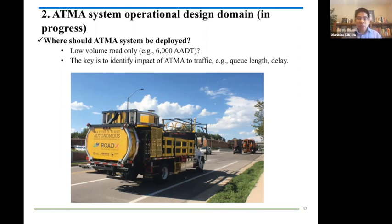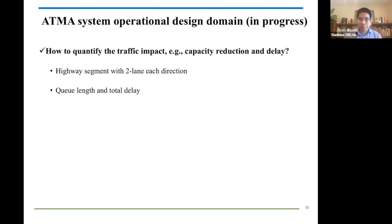So nowadays, DOTs are using some simple numbers. For example, Colorado DOT is using 6,000 ADT as a cut. So if a road has lower than 6,000 ADT, we can deploy, otherwise, no. But then where does this 6,000 ADT come from, right? We have to come up with a scientific method to determine those values. And in terms of determining the ODD, we feel the most important things are the length of the queue, as well as the delay caused by this technology.